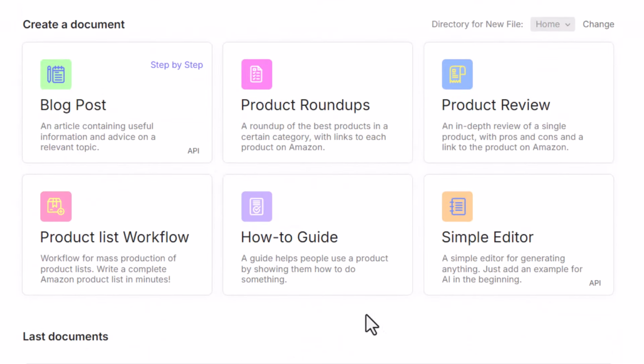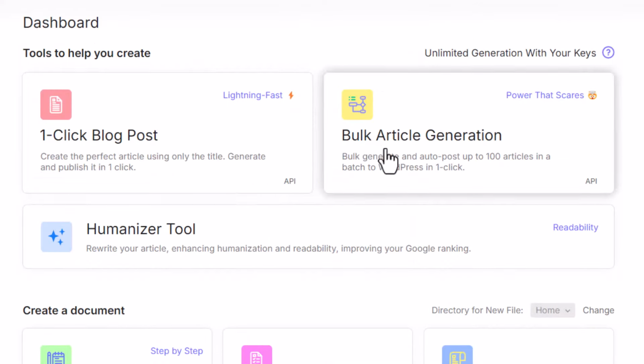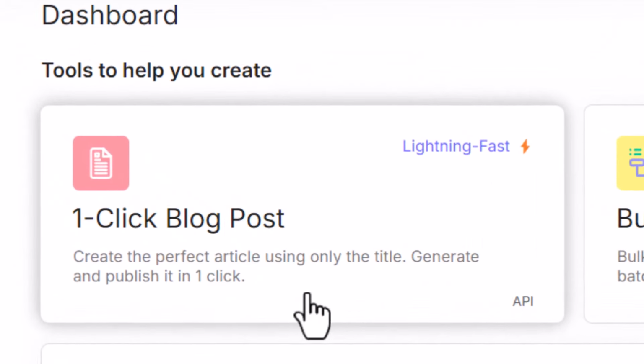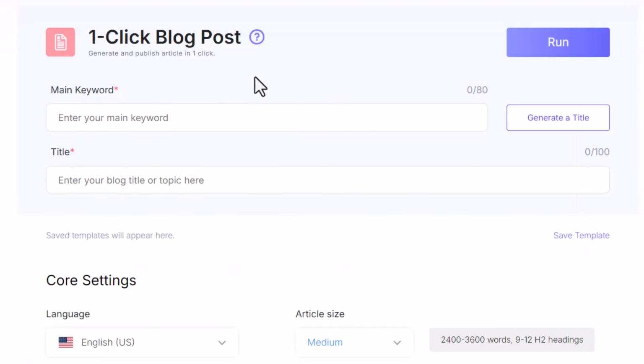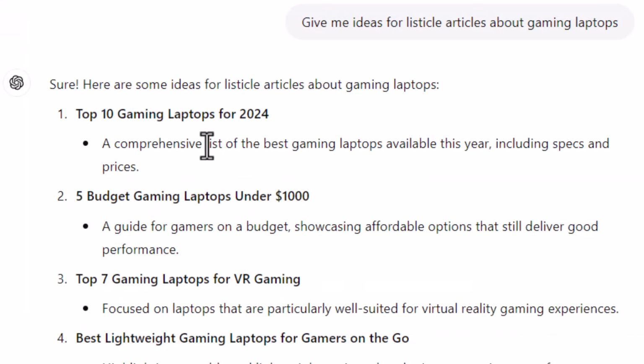And as you can see here, you will find all of these different AI tools that you can use to generate an article, but we will focus only on this powerful AI tool here called One Click Blog Post. So you want to click on it, and that will take you to this page here. And in this main keyword box here, you want to enter the topic that we selected earlier.